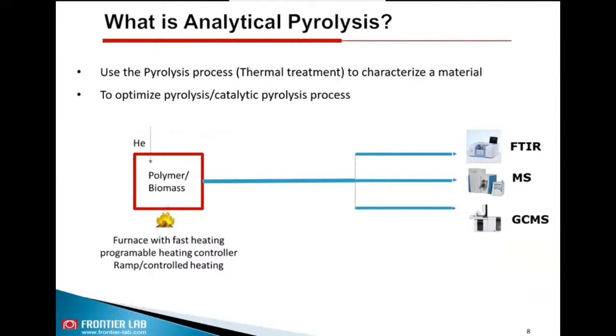Now, how can pyrolysis be used in analytical chemistry? The interest is to characterize materials that are large molecules and do not have proper volatility or solubility. So they use the pyrolysis process to characterize material. As I said before, this can also be used for optimizing a pyrolysis or catalytic pyrolysis process, which we will talk about in another webinar.